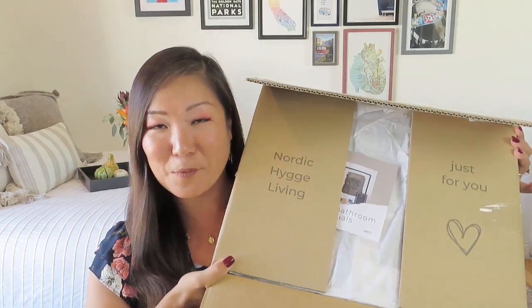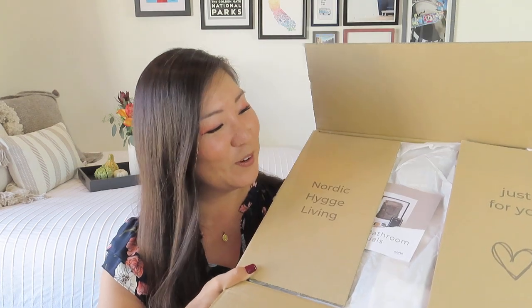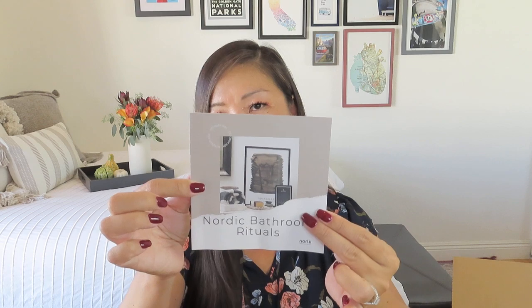Inside it just says Nordic Hygge Living and we have this nice little heart here, of course, that says just for you. Again, this is coming all the way from Denmark. We do have a nice fragile stamp on there, but you know, sometimes they just don't listen to that. All right. So the product card takes different forms as well. This time it's like a little booklet, almost looks like a little CD cover.